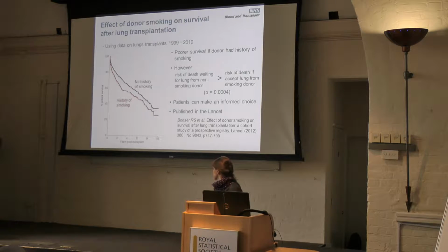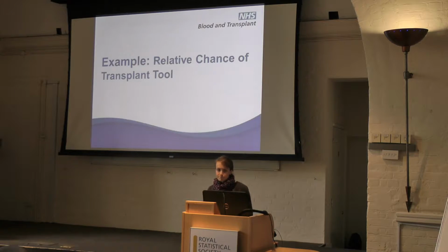This was highly significant, and obviously now patients can make an informed choice that, yes, they should accept smokers' lungs if they are offered them. And these results were published in The Lancet.